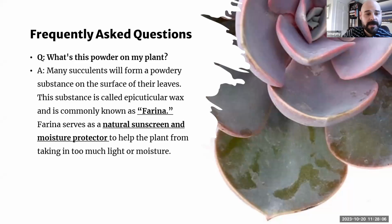So a lot of folks ask this question, what's this funky powder on my plant? Especially plants like Echeverias and some other sedums and kalanchoes have this natural coating on them called farina. Farina is a wax that the plant grows naturally to protect itself. It's a sunscreen and a moisture retention strategy to help the plant from losing too much moisture in the sun.